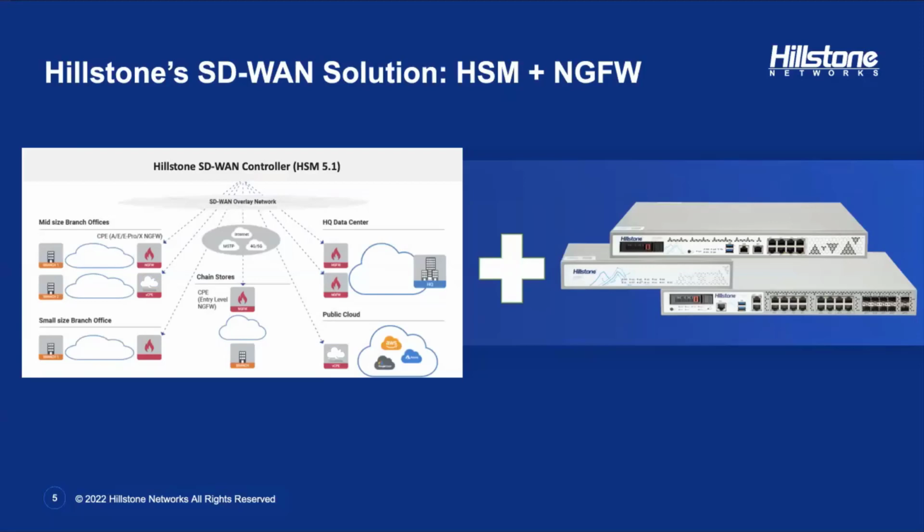Generally speaking, to solve the second pain point of the need for a highly available networking solution, and the fourth pain point, which is the need for general contextual awareness within policy configuration, both in terms of security and connectivity. To solve this, we've equipped our SD-WAN solution with the HSM, which is an SD-WAN controller capable of intelligent routing based on contextual awareness. It's capable of quick and flexible deployment and is equipped with Hillstone's state-of-the-art secure foundation within its firewalls, which can serve as a CPE device that connects to the SD-WAN controller.